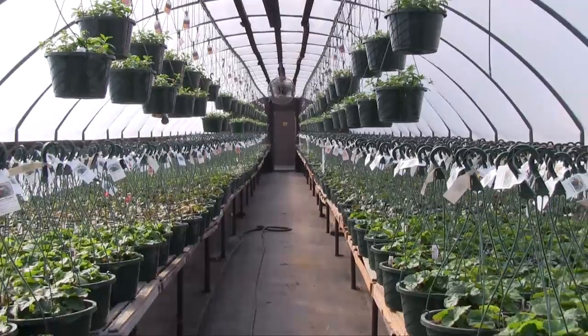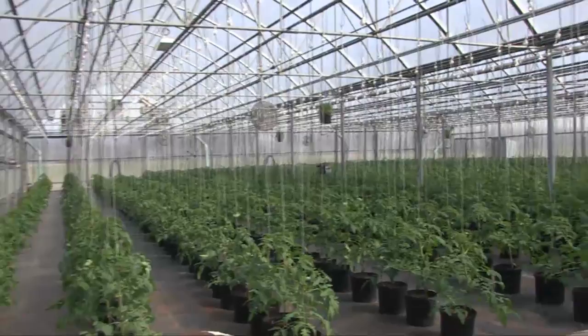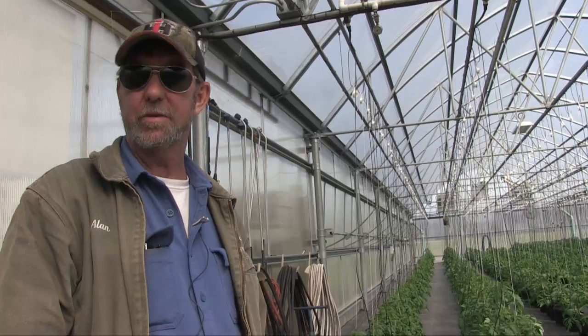This is our tomato house. These tomatoes were seeded back in January, about the 4th or 5th of January. They were transplanted into these buckets about the 1st of February. And in 2 months' time from now, which would be about the middle of May, we'll be picking tomatoes. And we'll continue to pick tomatoes until about the middle of July. So we get 2 months of picking out of here.